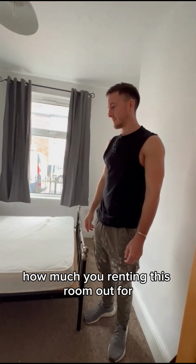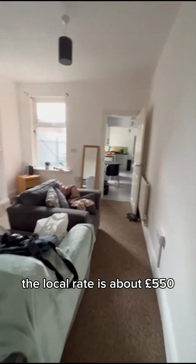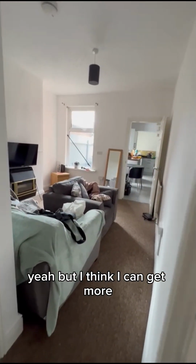So how much are you renting this room out for? I'm going to rent this for 575. 575. Cool. The local rate is about 550. Yeah, but I think I can get more. Well, I've had loads of interest.